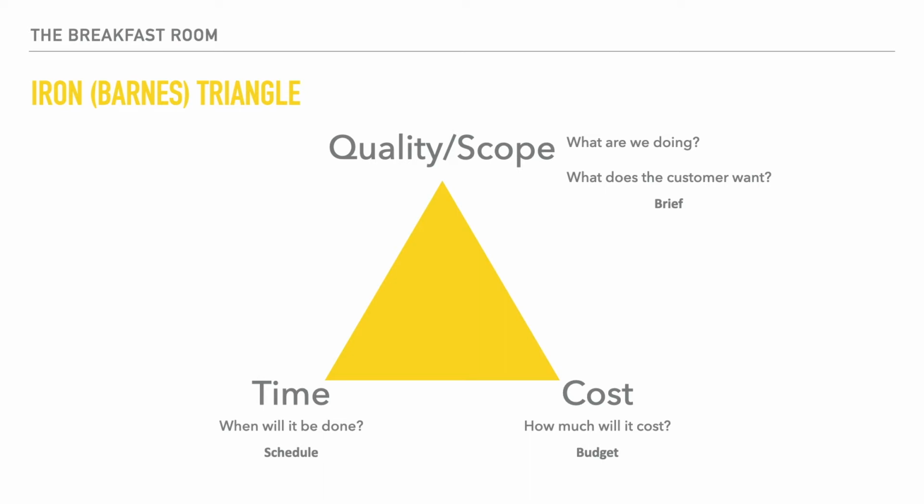At the end of the lecture, we looked at what happens when we push down on any point of this triangle. Each point affects the other points. If we try to push down on time to enable a piece of work to be done faster, then generally that will cause an increase in cost and possibly a reduction in quality and scope. The children understood this concept intuitively.